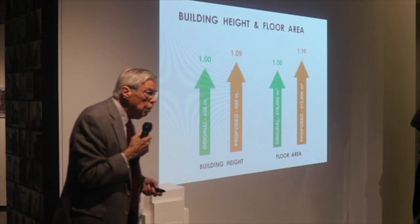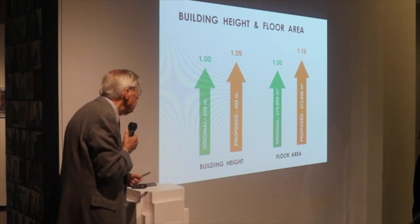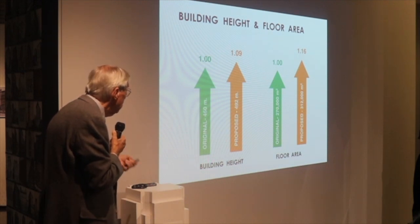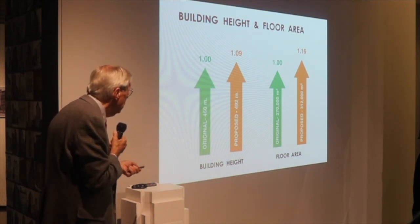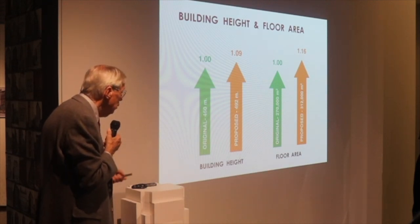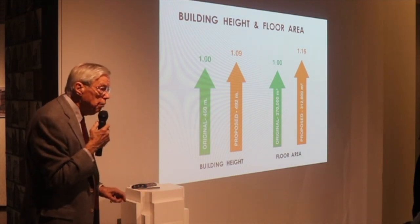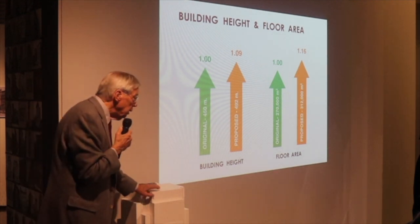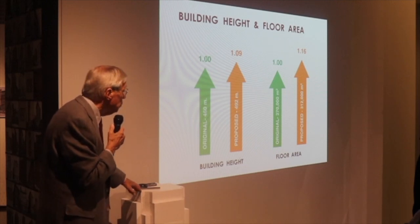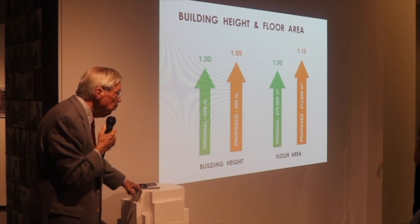But when the project first came along, it was to be a given height, and that's shown in green. That is the original building height and the original floor area of the building, and the developer wanted to build basically 9% higher and 16% more floor area. Oh, and by the way, you had to use the same foundations. And of course he went to Japanese engineers, as any sensible person would do, and for whatever reason, he didn't get an answer that worked.